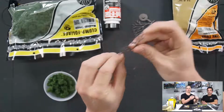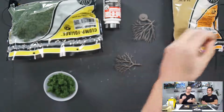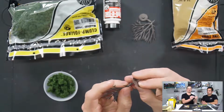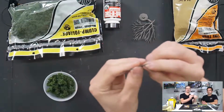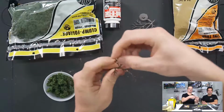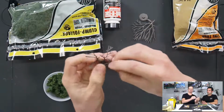So to start making a tree, you just pull that off and then pull the base off. It just twists off really easily. And then you can attach the base to the tree stump. And that just slides on like that. And these branches are really flexible, so you want to make it as organic looking as possible and have the branches go out in all different directions.